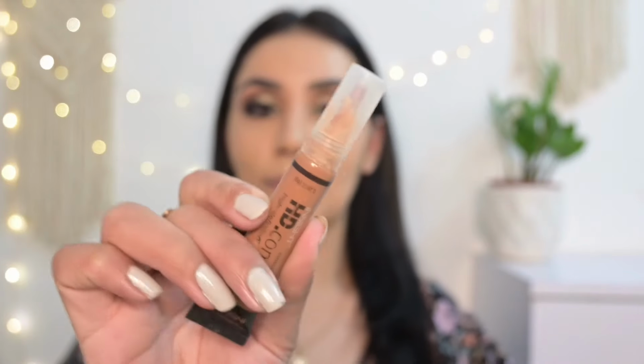To contour my face, I'm using Inside Cosmetics HD Conceal in the shade Rich Tan. I don't have any other contour from an Indian brand except from Sugar, but I'm not using that because I have used it previously. I really enjoy using a darker shade of concealer as my contour bronzer, and if you want to do it too, just make sure you check the undertone.